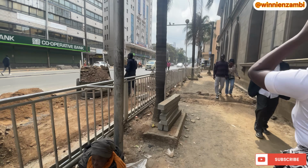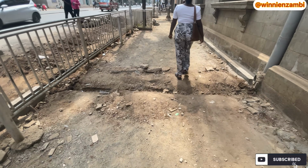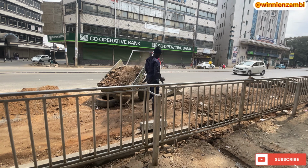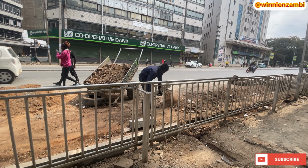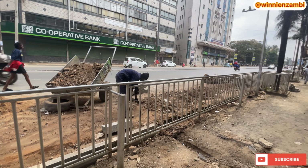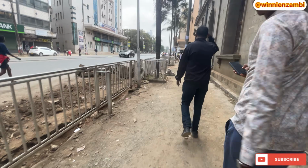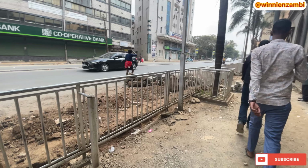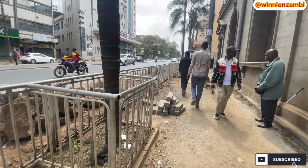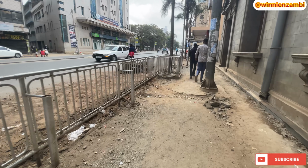There's a lot of demolitions happening here. You can see they are trying to do landscaping so they can start placing in the Cabro. There's a guy here who's clearing the soil, all the material coming from the old blocks that have been removed from the street. You can see this, it's a mess, guys, but of course it's a process for this work to be done.